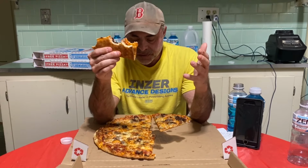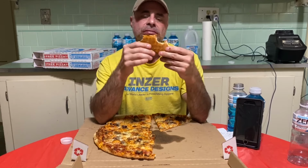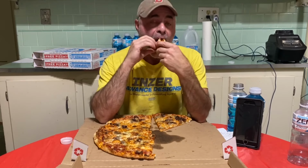I should have did a 30 and 30 out of these. Ordered the large because I didn't realize they had six slices. I could have ordered five large and just call it 30 and 30 and try to eat five in 30 minutes. That would have been better, I think.